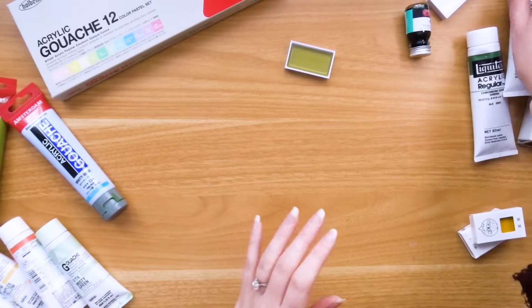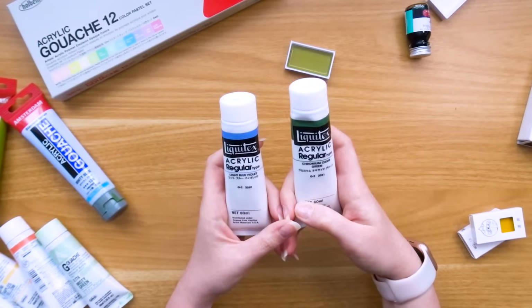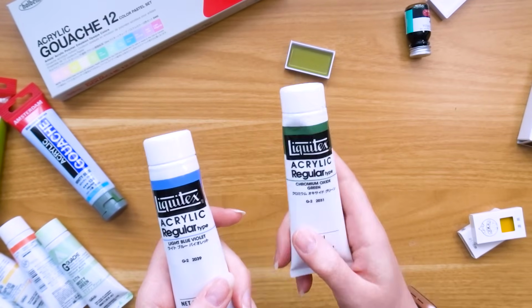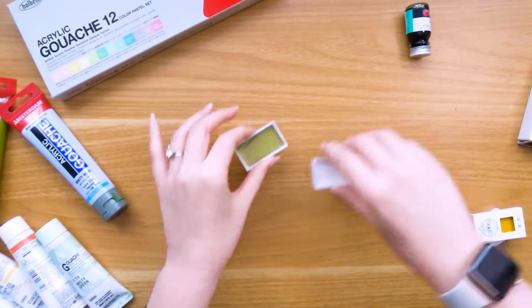I also saw that they had some Liquitex, and I haven't tried Liquitex acrylic before, so I just picked up two of those. Again, a green and a blue because I know I use them the most, so I got a light blue violet and a chromium oxide green.